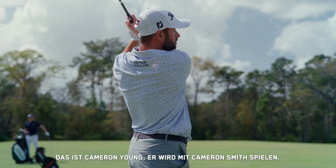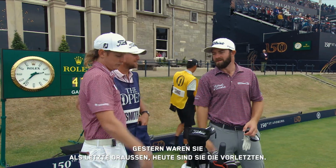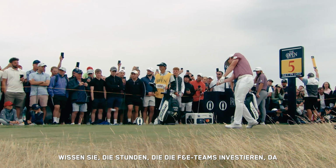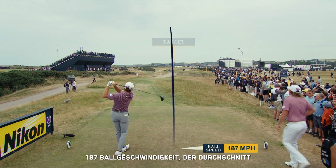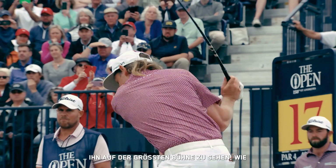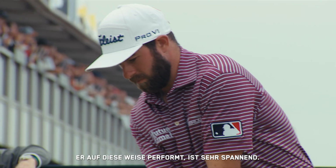There's Cameron Young. Once again, he's going to play with Cam Smith. They were last out yesterday, second last out today. You know the hours the R&D teams put into it. You want all that hard work to pay off. 187 ball speed. Tour average is right around 170. And to see it at the biggest stage perform in that manner is very exciting.